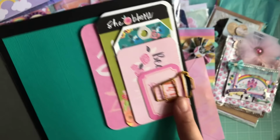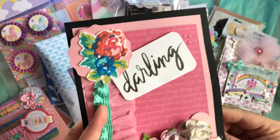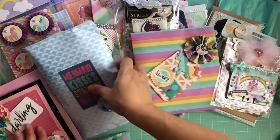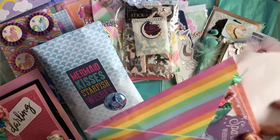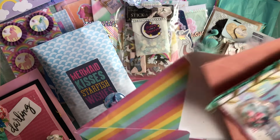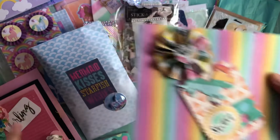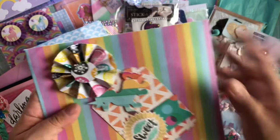She sent me a cute little coffee cup clip, some Project Life cards. Look at that. And then the envelope for the card. So she sent me that. And I think that's her entry. No, I don't think that's her entry. This is her card entry right here. She decorated this super cute little envelope. I think she just sent me this as a gift. And then this is her entry right here.